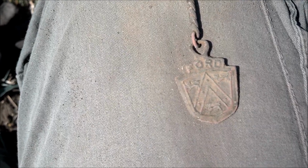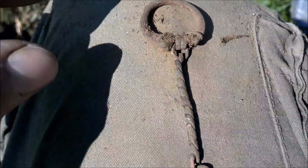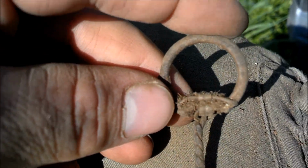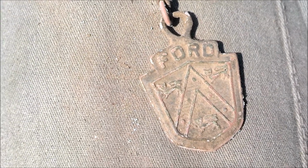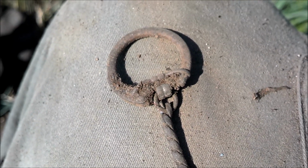Alright, I found something pretty cool here. It says Ford on it, and it looks like it's some kind of keychain out in this farm field. That's cool. It's got like little cats in it. I don't know if you can see that. It's old. Alright, we'll be back with more.